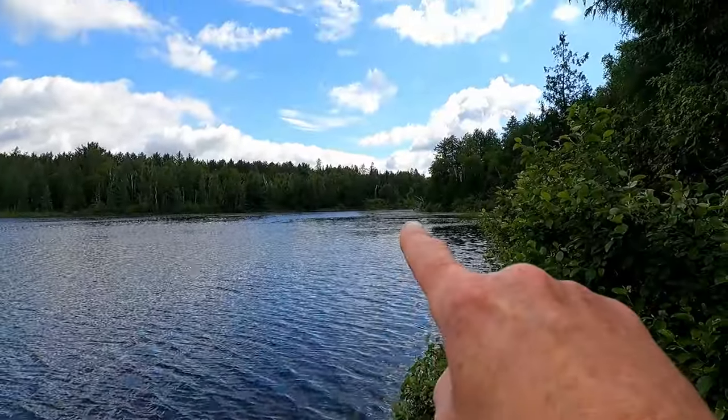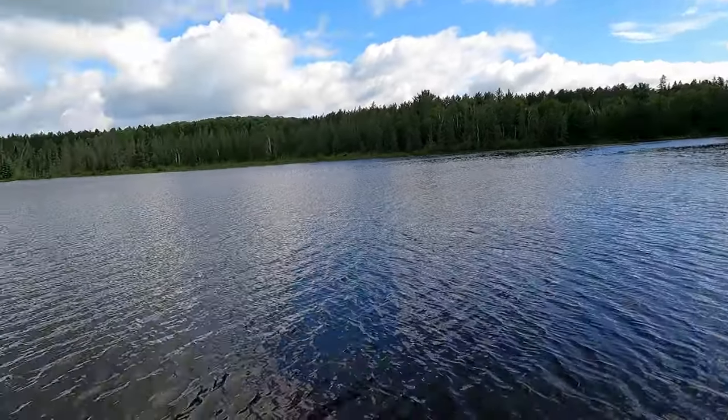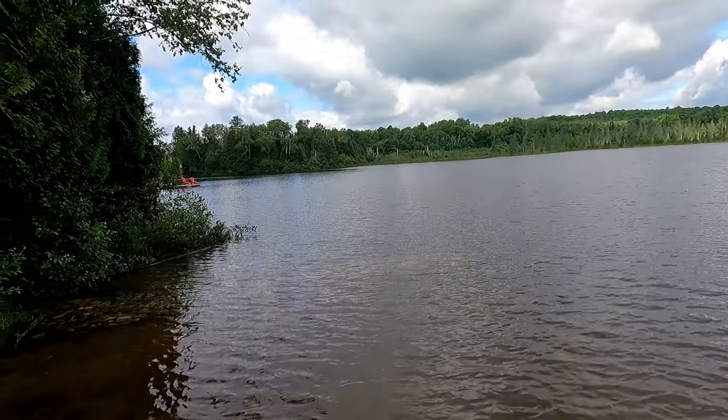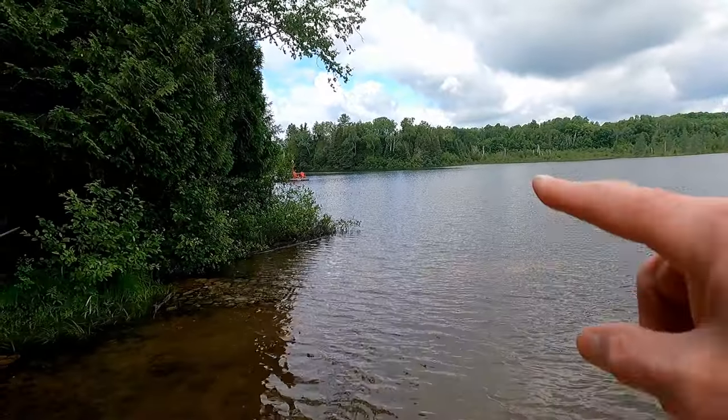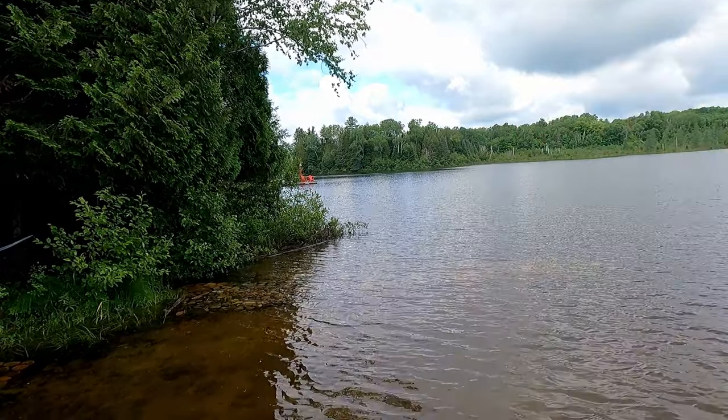That's the river down there that comes from the north that feeds into this lake. And this lake exits into another small lake out into another river.